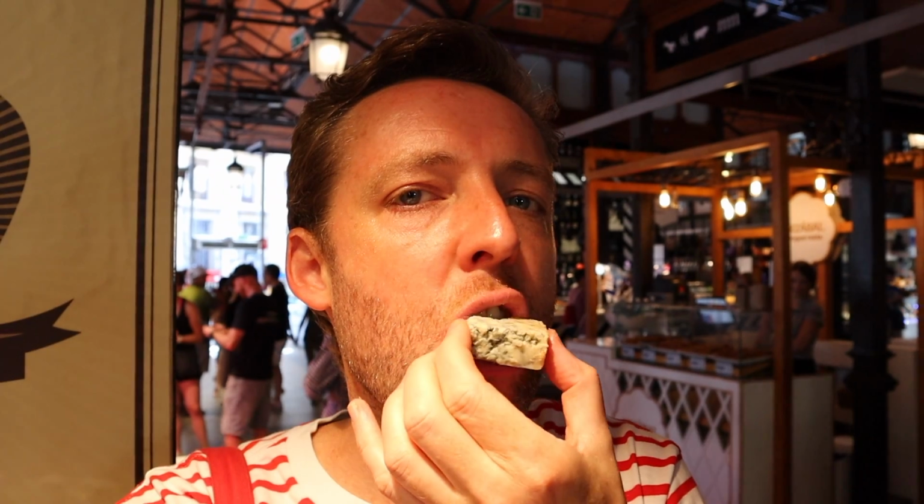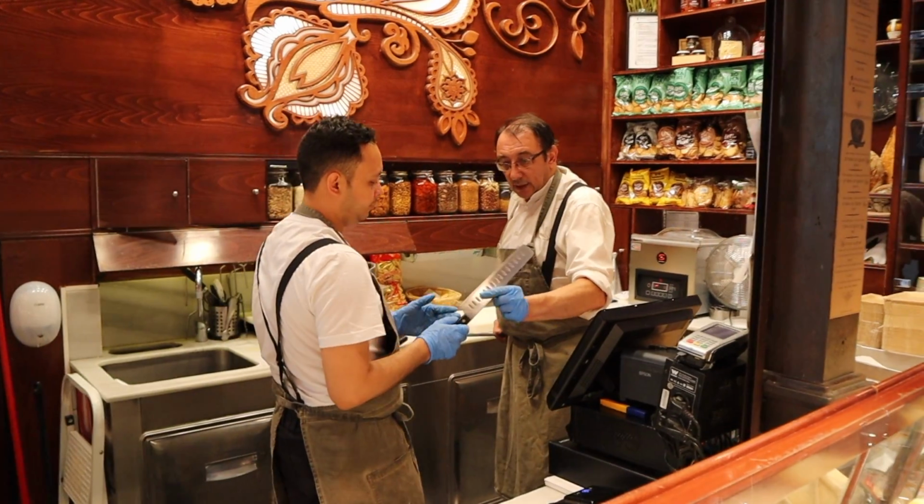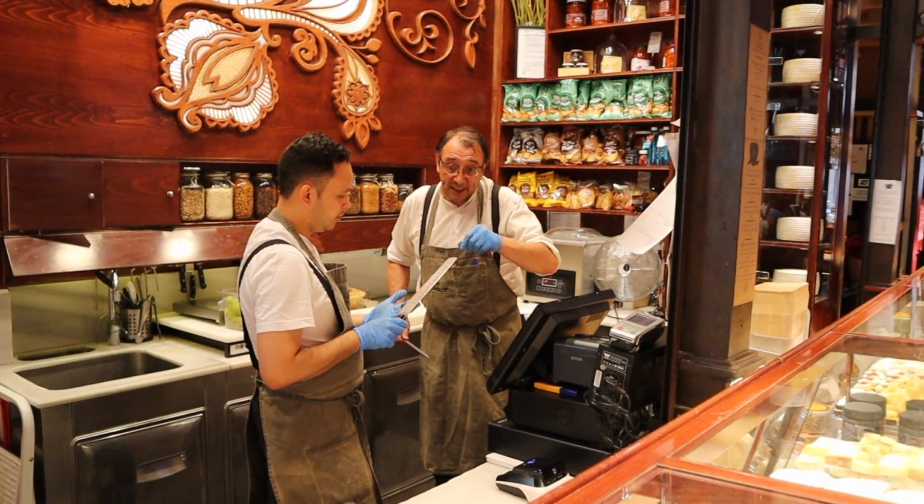The blue from the north of Spain. Wow, strong. Really strong. And who says France is the only country that does blue cheese? Really, really good. All right, let's keep moving on. We've got more food to try.